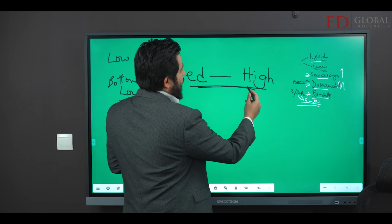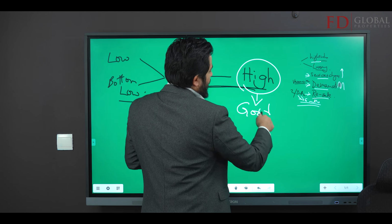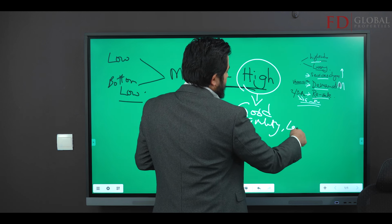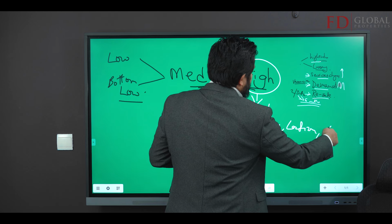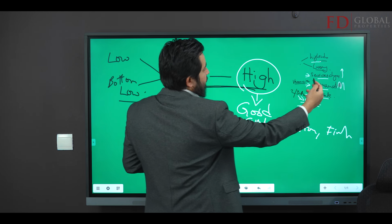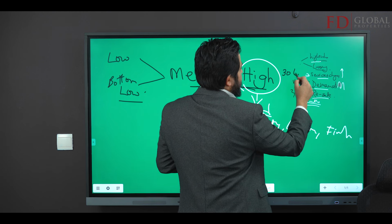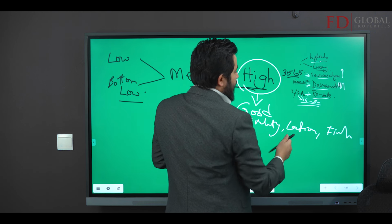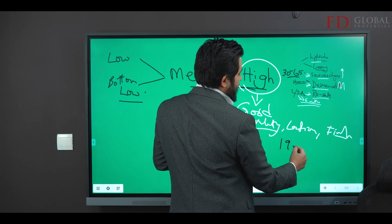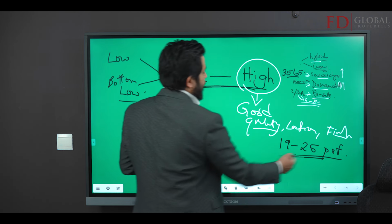So I always say, look, watch out, don't push yourself too high because you might end up hurting. With high end, you're good. Good quality, good location, good finish. Whereas in the luxury sector, you might have service charges ranging from, let's say, 30 to 65 dirhams per square foot. With good finishes and good quality, you're looking at service charges between 19 to maximum 25 per square foot. You see there's a big difference here.